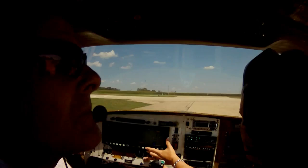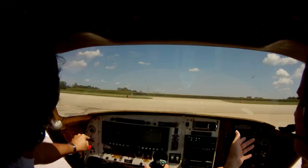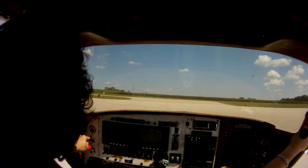I prefer this one. I can see my engine instruments. Now, Brett would like to talk to us before we run up, so if you want to go over here to... We're going to take off this way or that way? We're going to take off on 19, but yeah. Brett wants to talk to us after we do our run up.